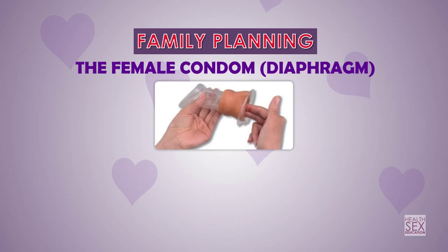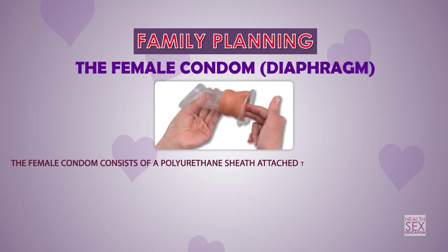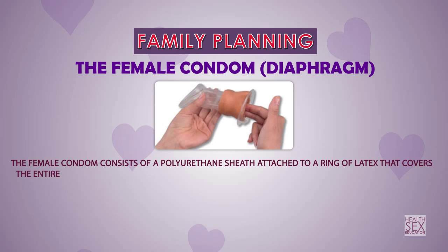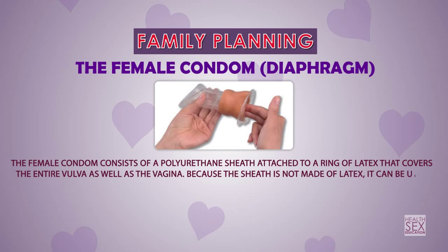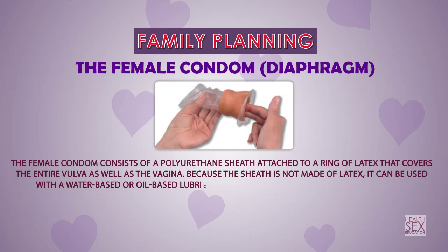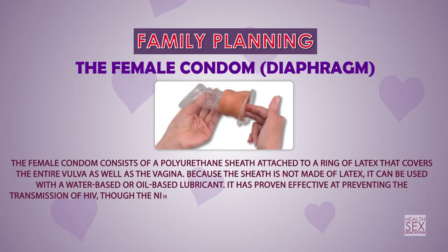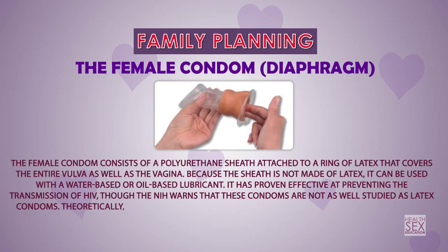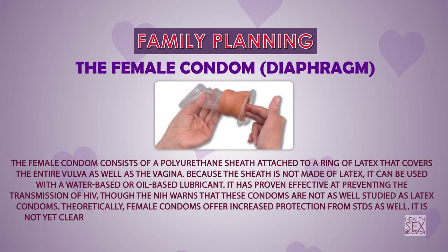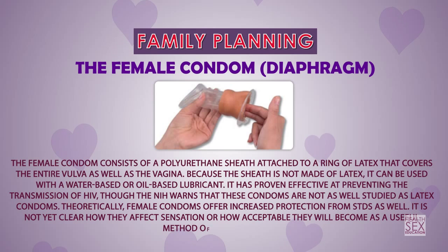The female condom. The female condom consists of a polyurethane sheath attached to a ring of latex that covers the entire vulva as well as the vagina. Because the sheath is not made of latex, it can be used with a water-based or oil-based lubricant. It has proven effective at preventing the transmission of HIV, though the NIH warns that these condoms are not as well studied as latex condoms. Theoretically, female condoms offer increased protection from STDs as well. It is not yet clear how they affect sensation or how acceptable they will become as a useful method of contraception.